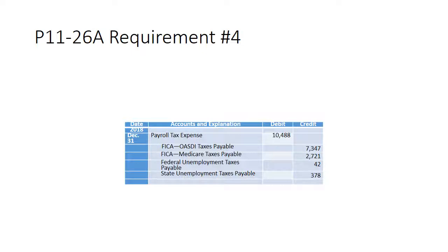So we must create a current liability account for each one of those to store them in until we pay them. Because, and when I say we, I mean ValuePoint, because ValuePoint owes that money. So that's how we record the employee's payroll with the journal entry, and the employer's payroll taxes with the journal entry. The final requirement says, how about paying all these things? What happens when they pay all of those items?